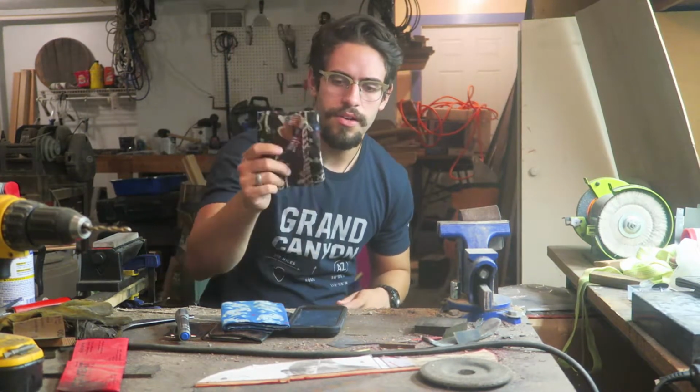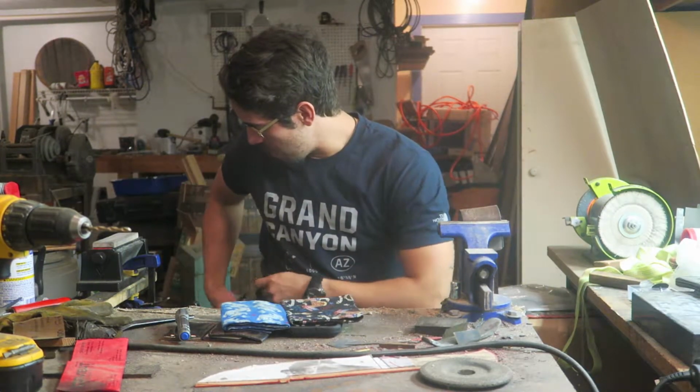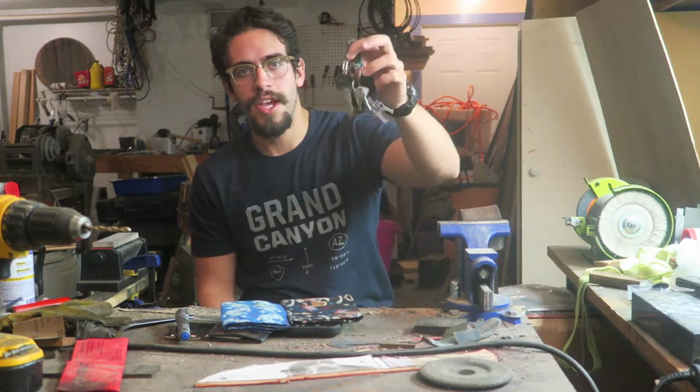Gotta clean it off now. Didn't mean to throw it all the way off the thing. Moving to my waist, got my keychain.